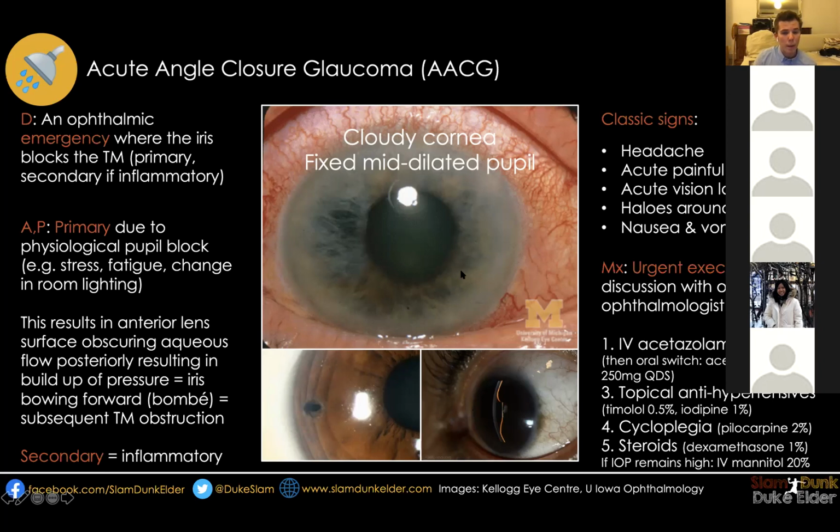So this is an ophthalmic emergency. There's medical things that we can do to decrease the pressure, but ultimately we need to do an iridotomy in the acute phase to allow a bypass of aqueous drainage. And we usually do it bilaterally to both eyes, because if one eye is to clog up, then the other eye might also clog up eventually, okay?